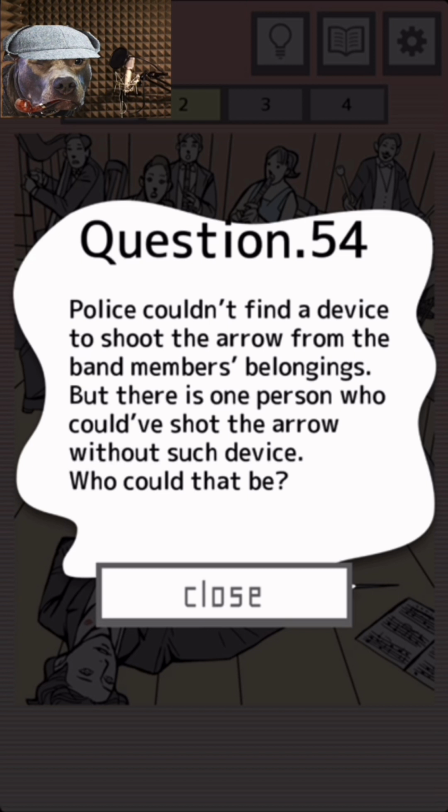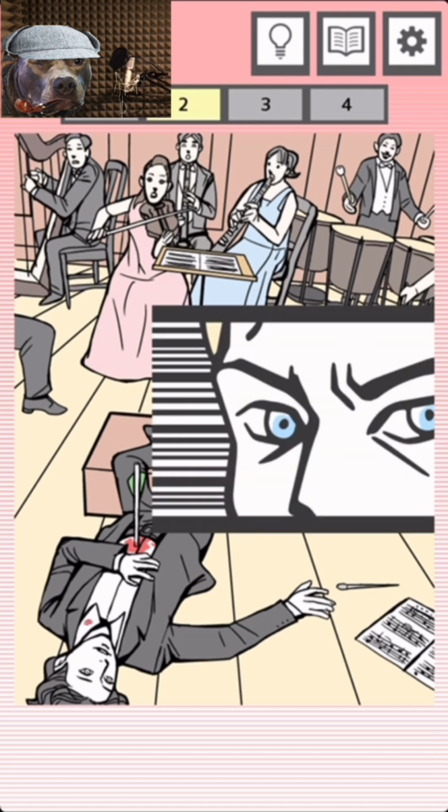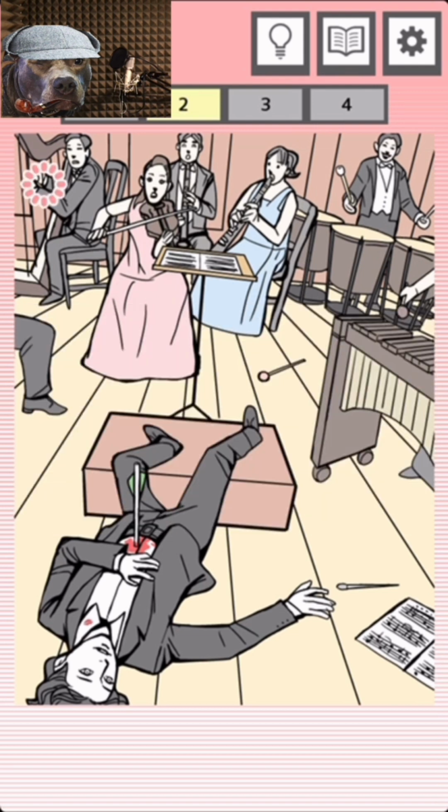Who could that be? Without a crossbow or a bow and arrow, what could have shot an arrow? It had to have been an instrument that had strings at a high enough tension that they could use it as an impromptu bow and arrow. I think it's going to be the harpist.